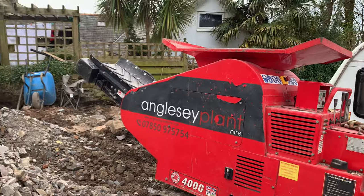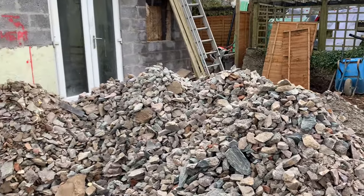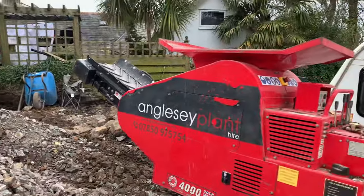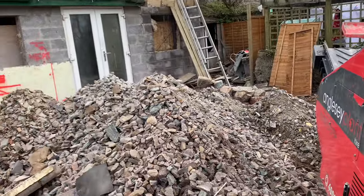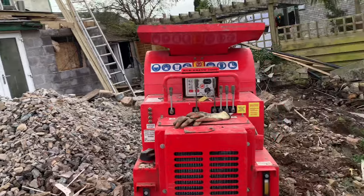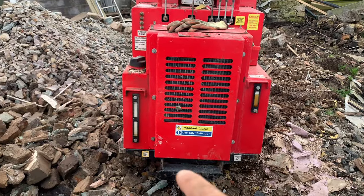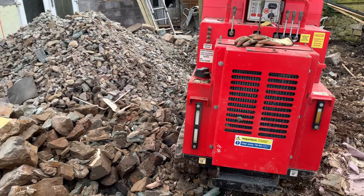So this is currently where we're at. We've done, I wouldn't like to guess, I think I've done roughly about 10 ton. I think it'll be like a 2 day hire if I get a shimmy on tomorrow. It's just run out of fuel. I've not run it out, I just stopped where the line was.